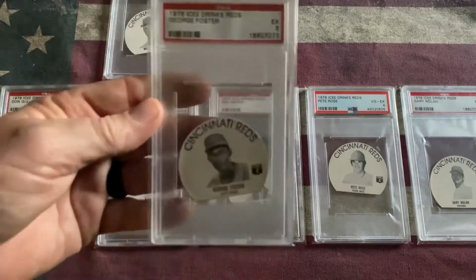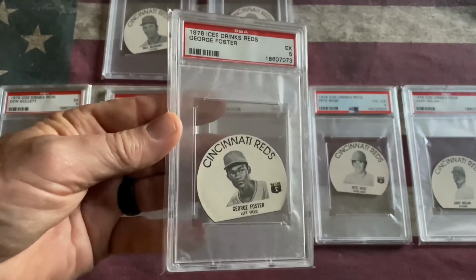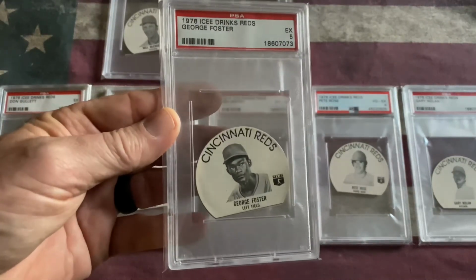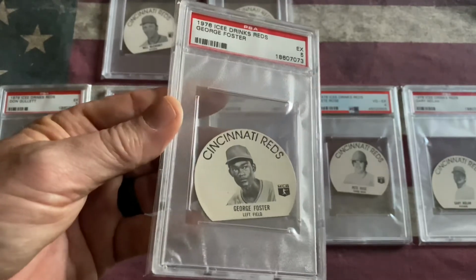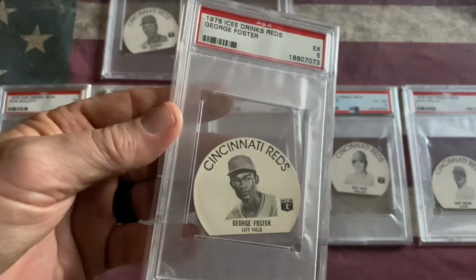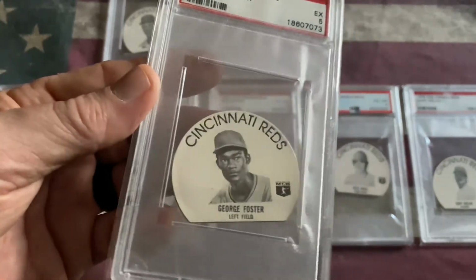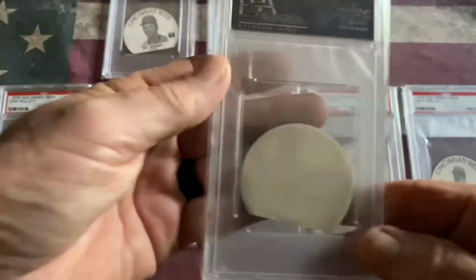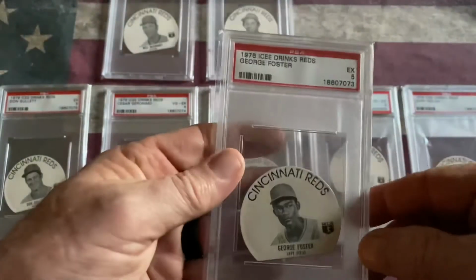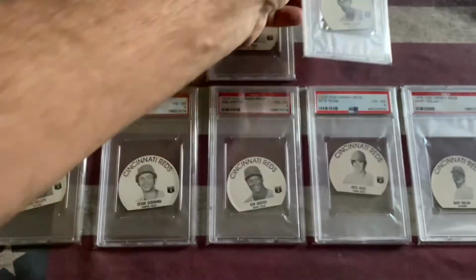All right, next up we got George Foster. George Foster played 18 years in the majors. He was with the Reds from 71 through 81. In that 75 season, he ended up batting .300 even with 23 home runs and 78 RBIs. See the back there, very clean back. PSA 5 of George Foster.